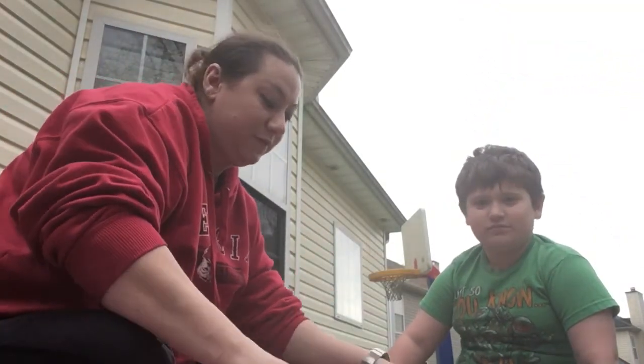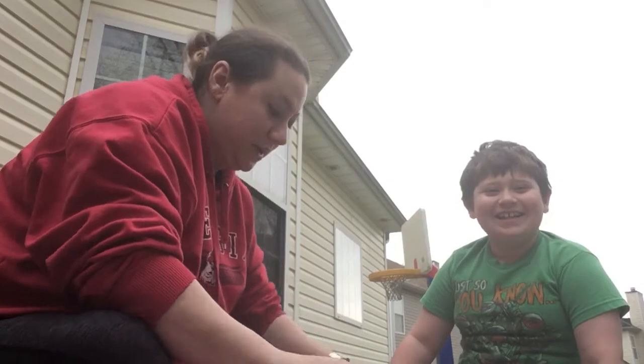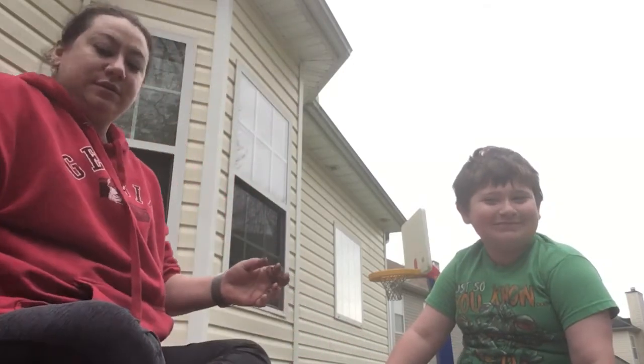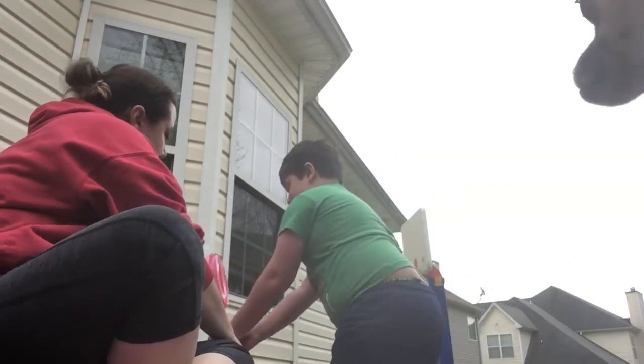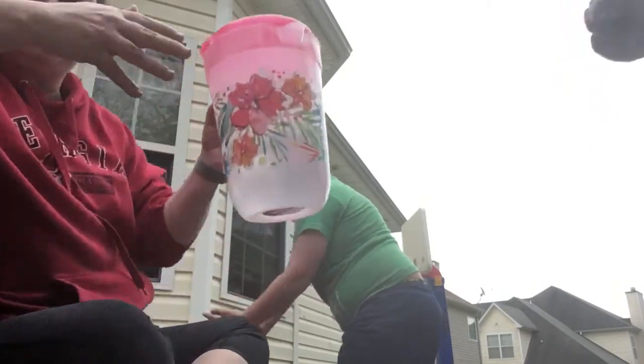Oh, Loki's trying to photobomb. So we know that we're going to... Stop. I'm going to rinse my hands off real quick for the seeds. Just rinse off his. Oh.